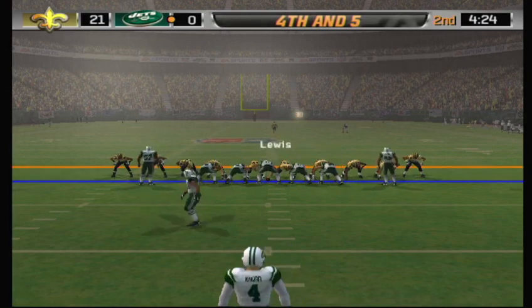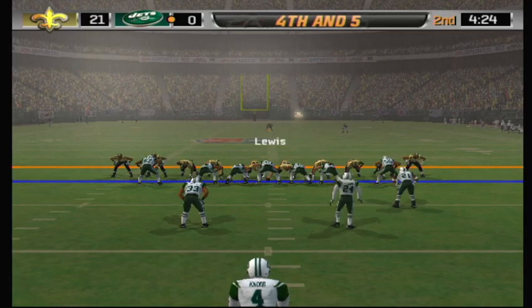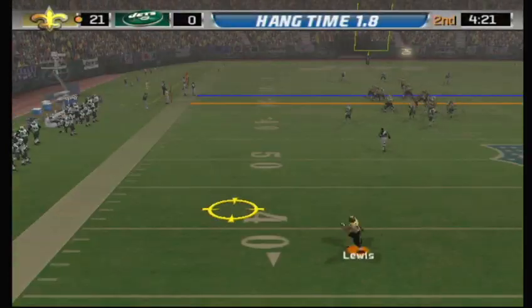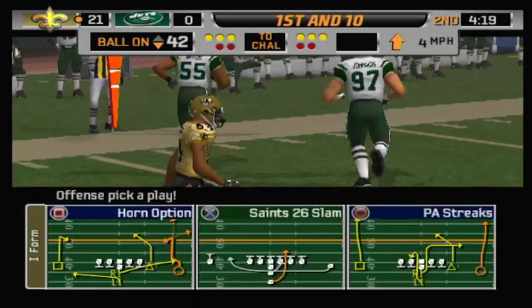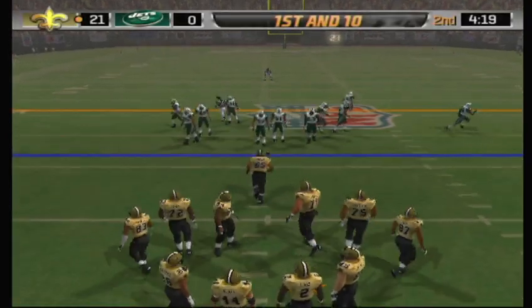Lewis lines up deep for the punt return. Here's the punt. He signals for a fair catch. Fair catch made at the 42-yard line. Spread the ball around and make sure the defense knows that they have to cover every receiver.